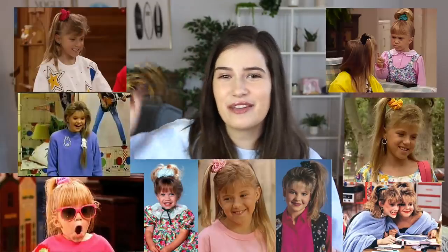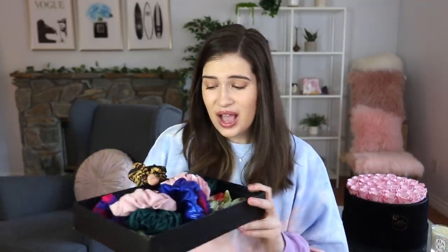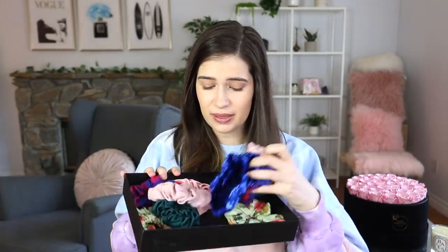So the fact that these are bigger, and they're so 90s, they're so 2000s, they're so 80s. I don't even know what these are, but I love them. They're very Full House, DJ Tanner era. But I just love scrunchies. I feel like you just throw on a scrunchie. They're comfortable to wear at night too. I feel like scrunchies are such a vibe, guys. I would definitely recommend everybody get a box of scrunchies.